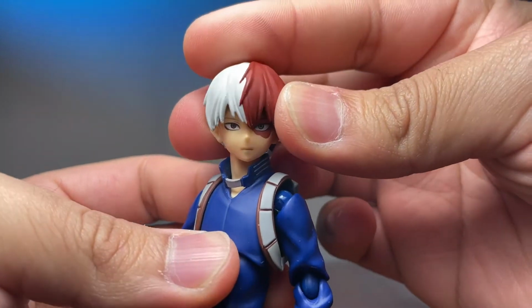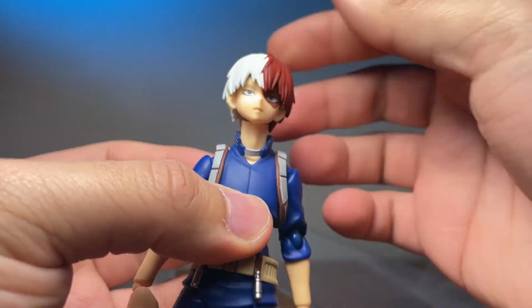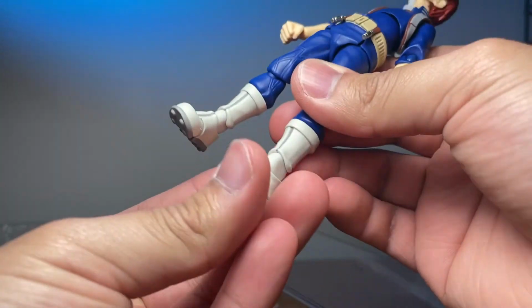He's handsome. Yeah, he looks good. I like the face. The face is very anime. They know what they're doing. The hair looks nice. And giant feet. Big feet. Ugly joints. Yeah, I was gonna say the joints are kind of ugly for the feet.